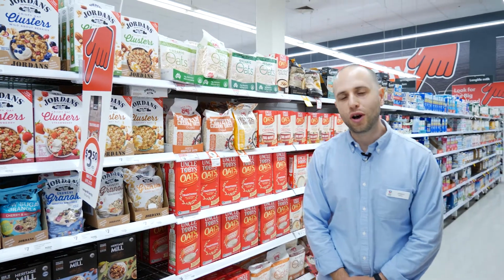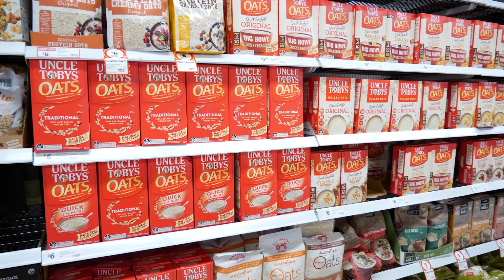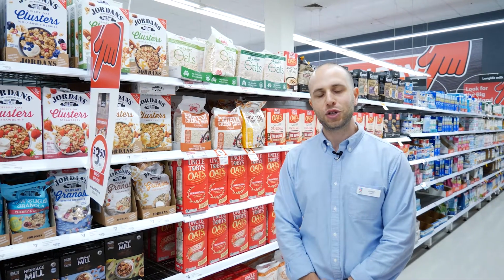I'm here in the cereal aisle. Oats are always a good choice for us. They contain a high amount of fibre, which is really good for our gut, keep us nice and full, and give us long-lasting energy throughout the day.